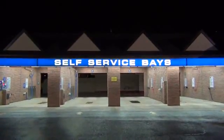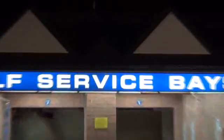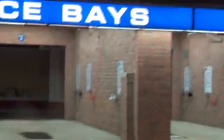There's your 4 bays. You see how bright they are and how white they are. We'll zoom in on the canopy. Everything is bright white, 50,000 hours, no maintenance, and significant energy savings.